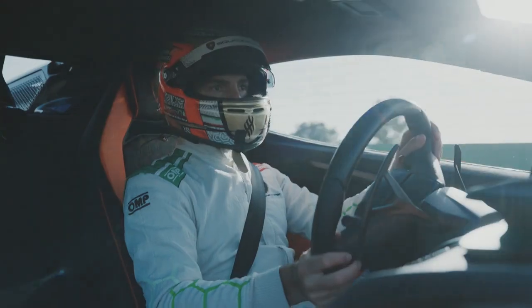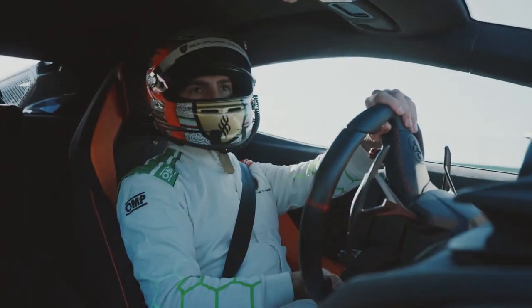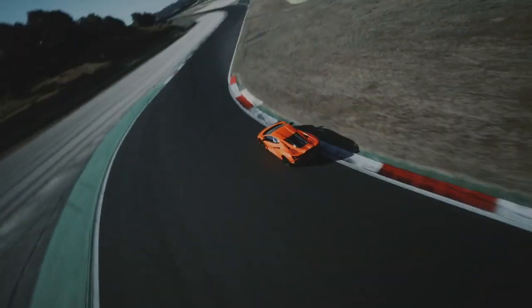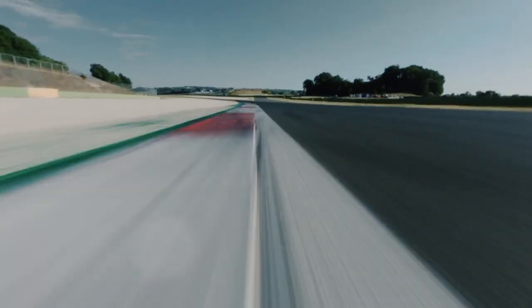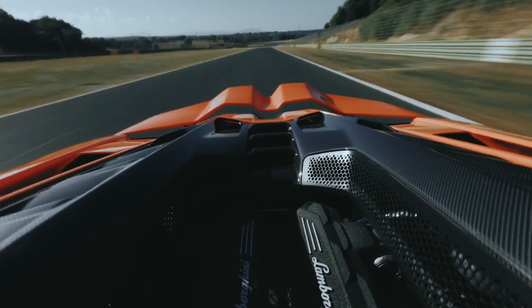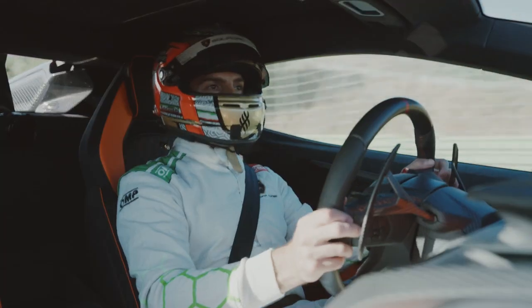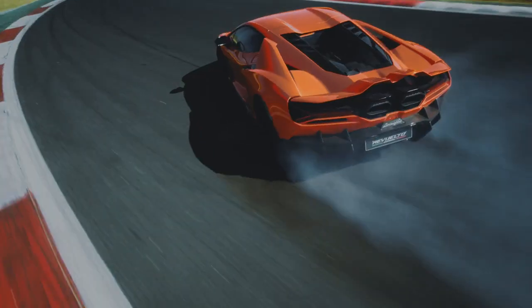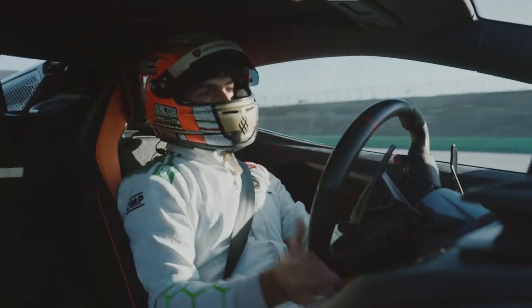You can really appreciate the active aerodynamic kicking in, especially when you hit the brake. You see from your rear view mirrors the wing going up, and it's amazing how much downforce we are able to generate. But then you go on power, and you look at this. It's so fun.